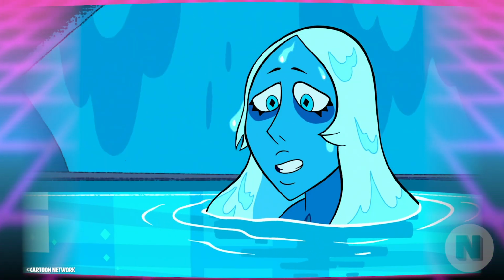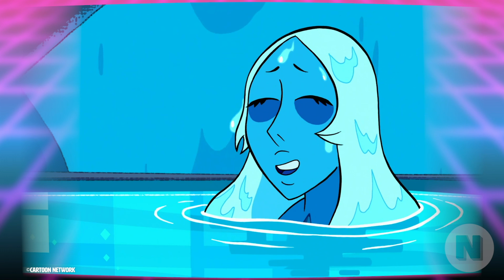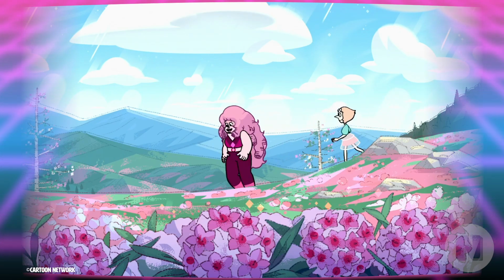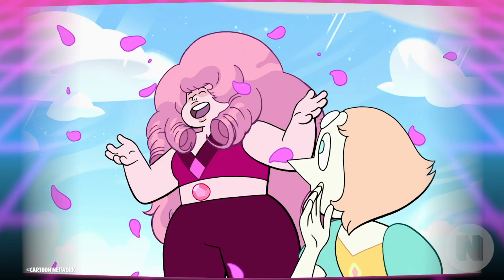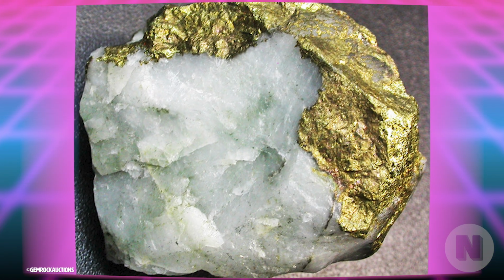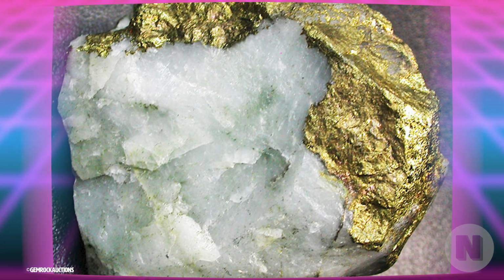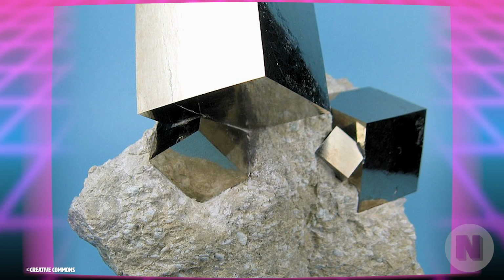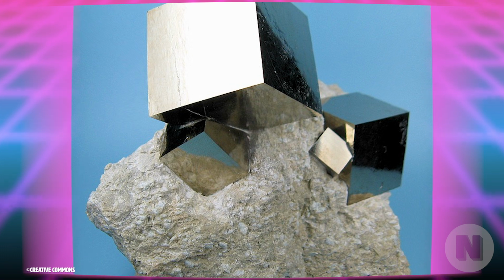Pyrite is mentioned by Blue Diamond when she asks Steven if he can remember the time he named a batch of pyrite Fool's Gold, much to the chagrin of White Diamond. While Steven can't remember moments from Pink's past, this does further display how Steven inherited his mother's playfulness. Pyrite's name comes from the Greek Pyrites lithos, meaning stone or mineral which strikes fire. In ancient Rome, it was a catch-all term for stones that could create sparks when struck against steel.